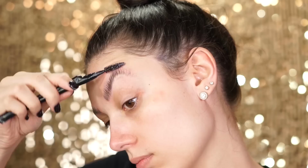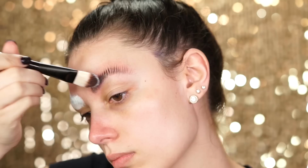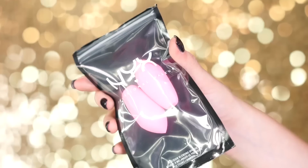So now we're gonna block out our brows because I'm going for a really different shape that is definitely not like my rounded type of arch brows. I'm going for a straight across brow. So we gotta block these babies out with the glue stick, and once they look like this, you're good to go. I'm gonna pick up my NYX SFX cream color in white. I'm gonna go ahead and layer that on top of the brows using a NYX flat foundation brush. I'm just pressing this in really, really good, making sure that none of the brow hairs are sticking out and everything is just really seamless. I'm also gonna pick up one of these sponges from NYX, and I'm gonna blend the edges so we don't have anything too harsh going on.